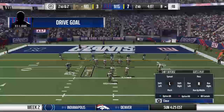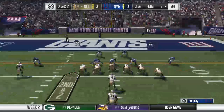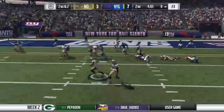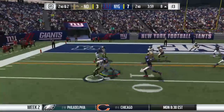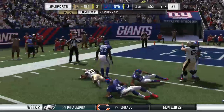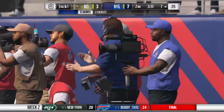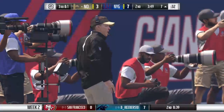Possible run anticipation here as the D-line sandwiches together. They run with Hightower. Uses the stiff arm. And able to use the stiff arm to gain leverage initially, but not much room thereafter. Only a yard on the pickup, so a good situation on 2nd and 2. It's now 3rd and 1.